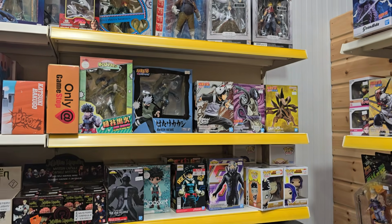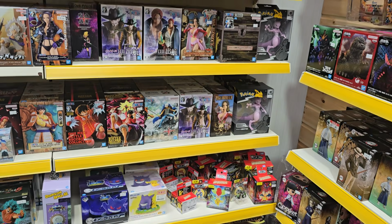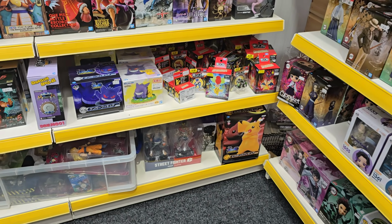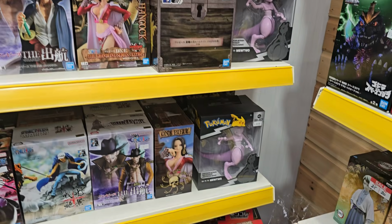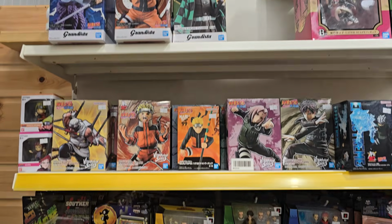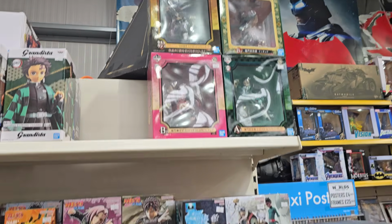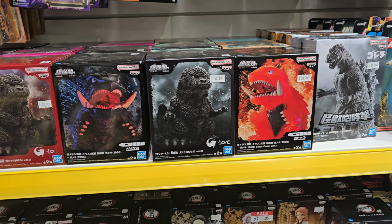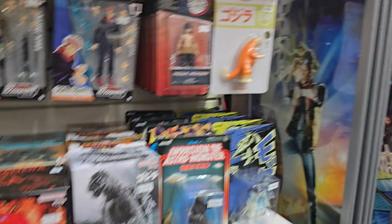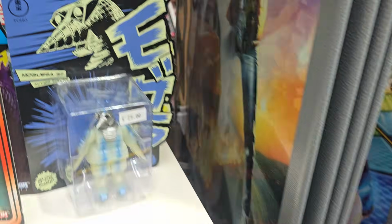There's a good mix of stuff in here. Most popular stuff just now, obviously Dragon Ball and Naruto and One Piece are always popular, but Jujutsu Kaisen seems to be really popular. Obviously Pokemon there, Demon Slayer and My Hero Academia have still got a bit going for them as well. Some big figures there. We've got some pretty cool Godzilla stuff in as well, including the mix of these ones here, which are Japanese imported, and we've got the super cool stylized Super7 stuff. There was a lot of supers in that sentence, sorry.